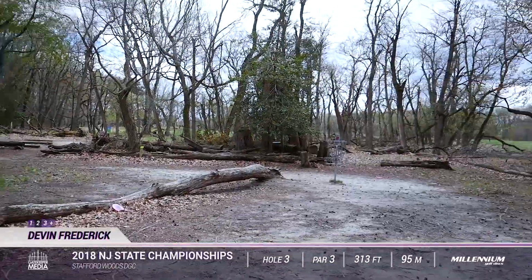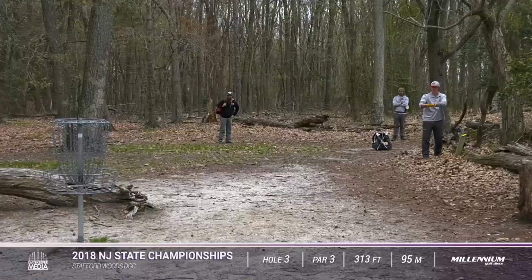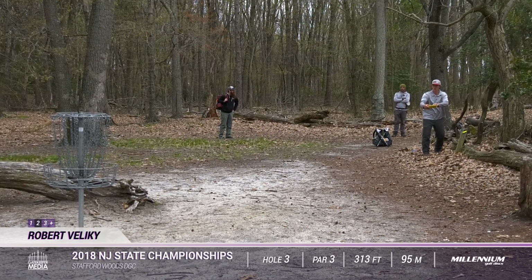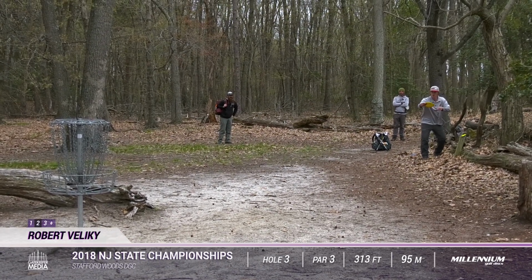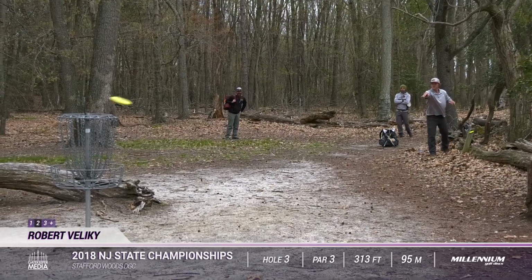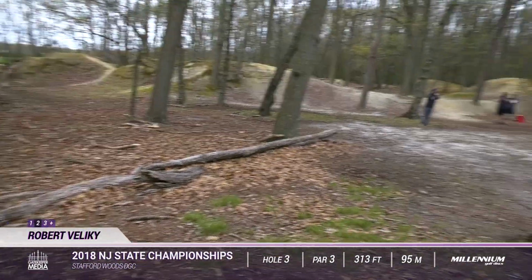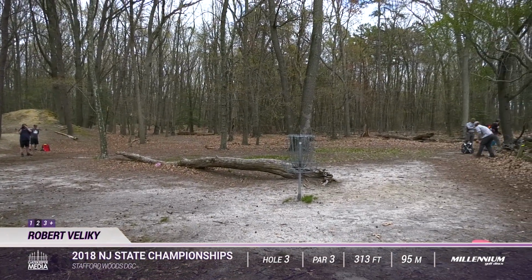That's just the form. He lifts that back leg, really balances himself out, and makes solid connection. Dance like a ballerina and shake hands at the basket. Good things will happen. Oh, and just a little too high there, and it puts him still a little bit of work away for his par save.